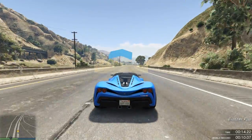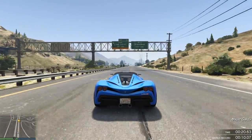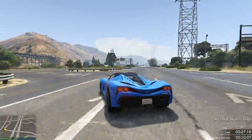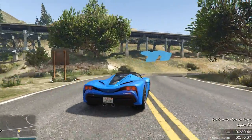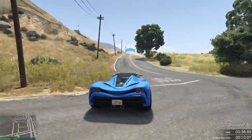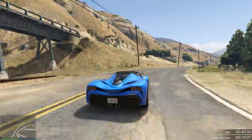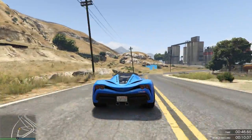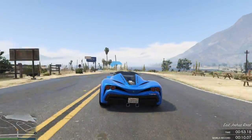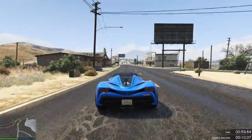Now one would assume that the Turismo R would be faster than the Turismo Classic. I mean, that's kind of the thing you're going to expect. We're going to see here. We'll set the standard with the Turismo R, which is a supercar, so it should be faster, in theory, than the Sports Classics. It handles very well, especially for an unmodified car. And as I said before, if you get close to 2 minutes, then you're doing pretty good on this one.